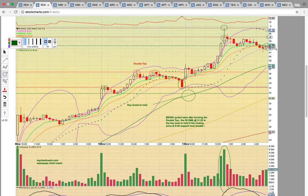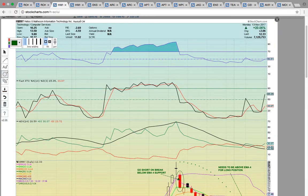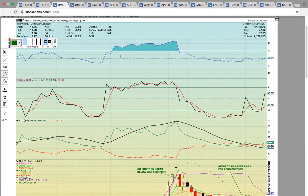So if 42 fails to hold here, then the big support level to hold on a pullback is down here at 37.90, the 50 simple moving average. It needs to hold that level. If that level breaks, that would be a signal that the chart was breaking down, cooling down, losing strength, and could possibly fill a gap below.